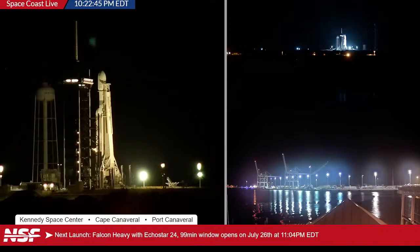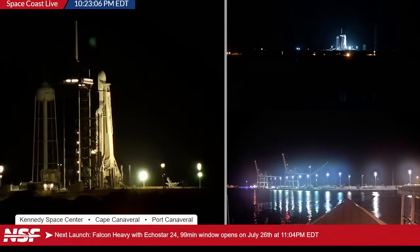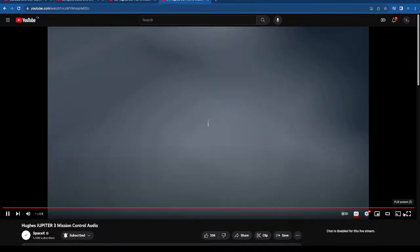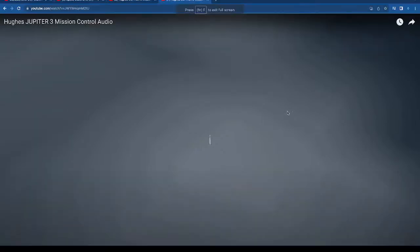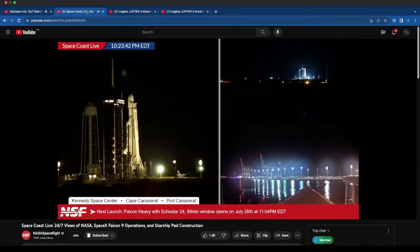So this is Space Coast Live. This is NASASpaceflight's collection of cameras, and they are looking at Falcon Heavy right now. You can see some venting from the side boosters there, and so I'm actually gonna switch over and listen in to the mission control audio. I've got to mute these other live streams here just to make sure that they're not gonna interfere with their mission control.